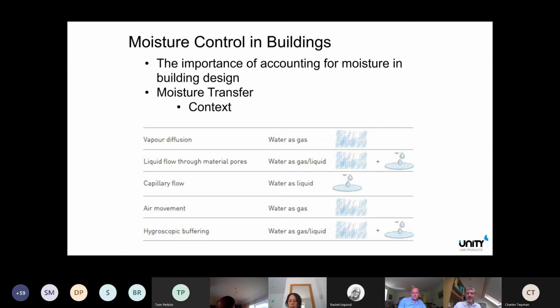Liquid flow through the pores of a material can be water and gas, not just liquid, which we sometimes forget. Capillary flow is just liquid. So think of two pieces of material on your desk: a piece of plastic sheet and a piece of blotting paper. Drop water on each. A drop of water on the plastic will stay as a blob. A drop of water on the blotting paper will dissipate quite rapidly, and you'll get quite a large circle of water.